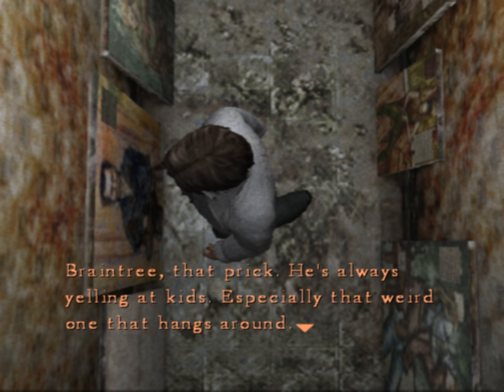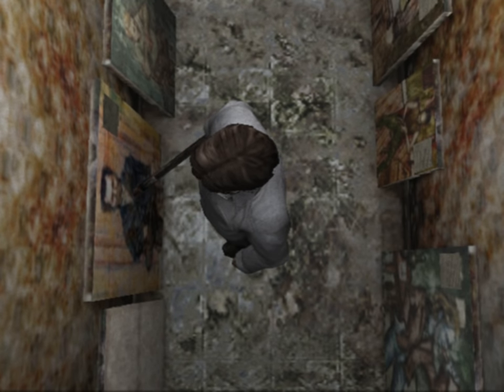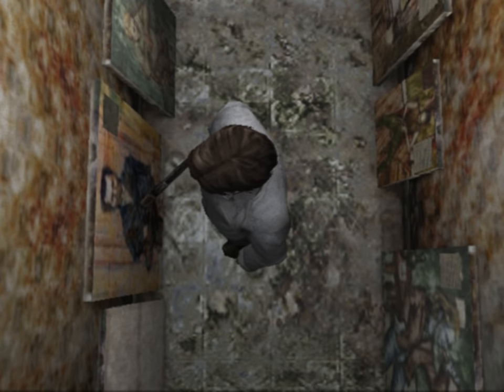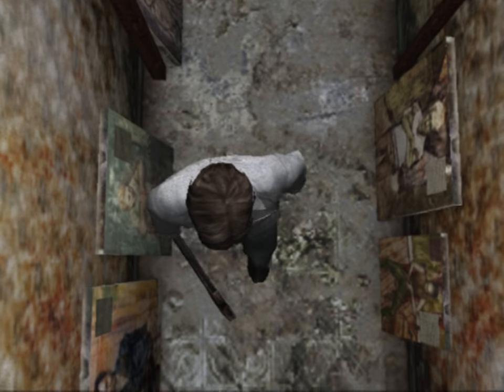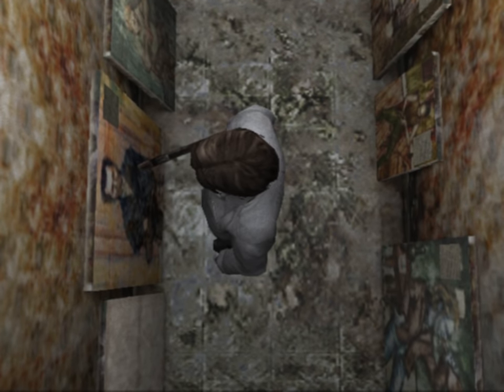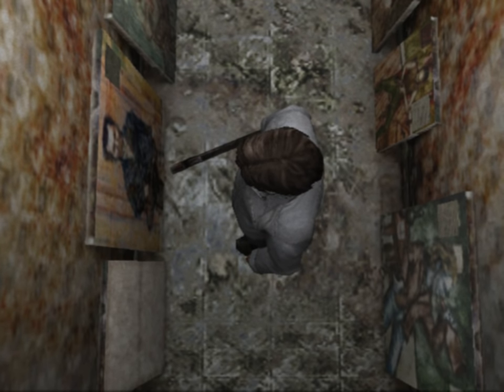This must be Richard Braintree, 207. Braintree, that prick, he's always yelling at kids, especially that weird one that hangs around. But he took Mike into his apartment and peeled his skin off. So he's my hero. That's what happened? Got what he deserved. Peeled his... literally? I'm glad that the stalker was dealt with. I don't know if peeling his skin off was necessary, though. That sounds like Braintree really, really enjoyed it or something.